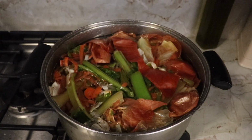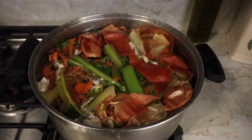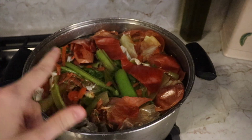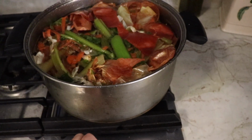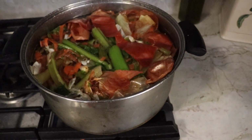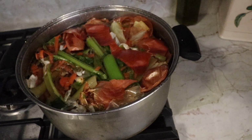So took that big bag of veggies, poured it into a big stock pot, cover it with water. The bag was pretty full, so I couldn't totally cover it or it would be totally full. But you can see there's a lot of water in there. And just gonna turn on the heat medium-high, let that come to a boil, and then I'm gonna bring it down to a simmer and just let it simmer for about a half hour.